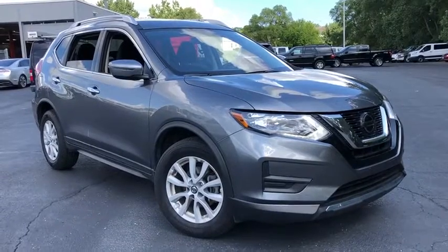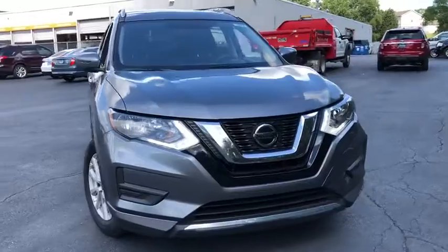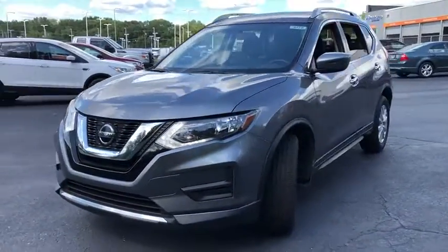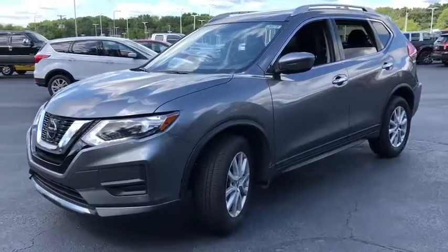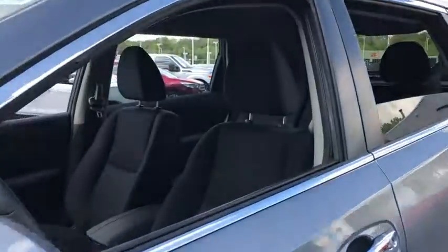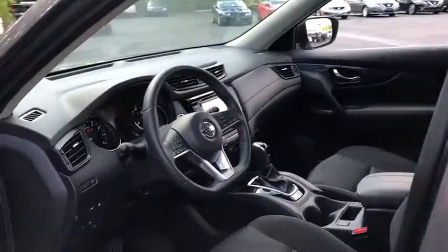Take a ride in the 2018 Nissan Rogue. The stylish Rogue gets 27 mpg and still boasts nearly 58 cubic feet of cargo space. With a 5-star side impact safety rating and competent handling, the Rogue is more than you expect and everything you deserve. This vehicle has less than 15,000 miles.